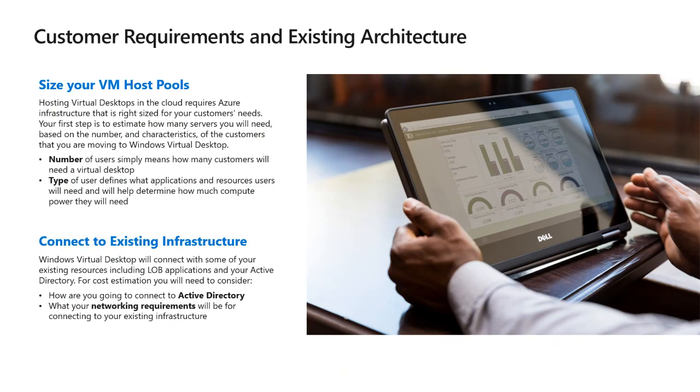So how do you scope out the customer requirements and the existing architecture? There are two main variables. I would say the first one is the number of users. How many users will the customer need to set up on a virtual desktop? And then, what are the types of users? Are they light, medium office workers, heavy users, or with specific GPU needs? Also, with Windows Virtual Desktop, you have to take into consideration how you are going to connect with the customer's domain controllers. You have to replicate them on Azure Active Directory, and also take into consideration what the networking requirements will be.